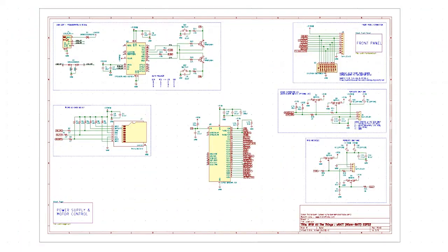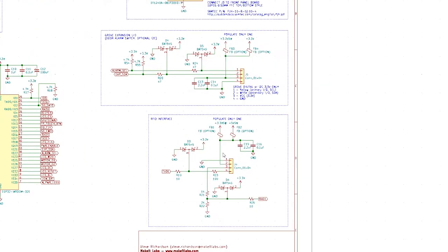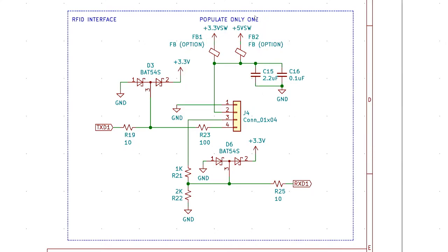Over here in the lower right, we've got a couple of interfaces to the real world. This is the interface to the RFID module. We have standardized on a particular RFID reader that I bought 30 or so of from China when we started doing the RATT development. Those actually run on 5 volts, so we have to supply 5 volts to them, and then you get serial data back from the module, which is also 5-volt logic level.